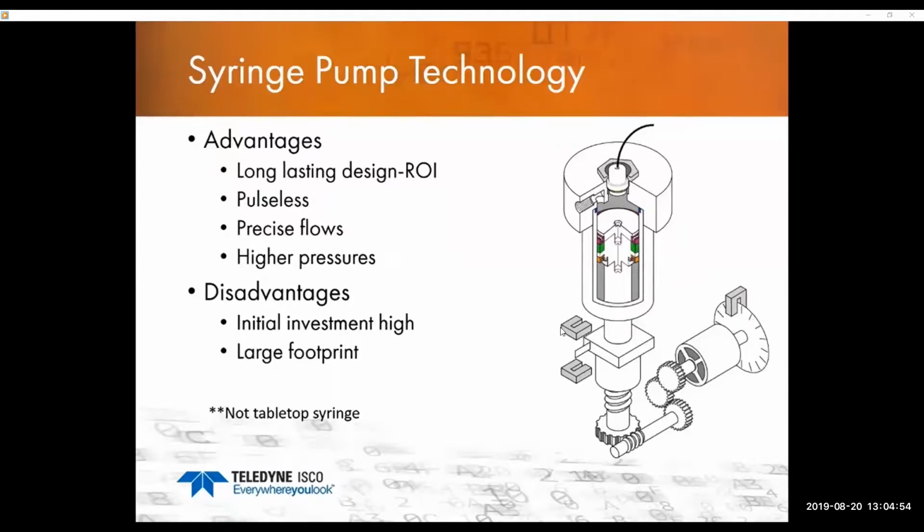When you're looking at overall pumps and what you need when you need to move or pump fluid or material, the advantage here on the syringe pump side is the design is pretty long lasting. When you purchase a syringe pump, it is very durable. It will last a very long time. Some of our syringe pumps have been running consistently for 25, 30 years with just minor maintenance needed. So it's a very durable design, as close to absolute pulseless as you can get without the addition of a pulse dampener or any other external technology.